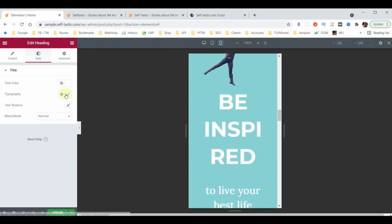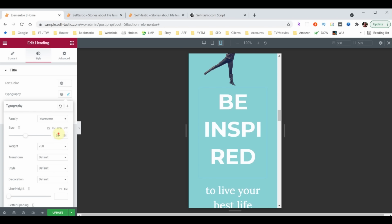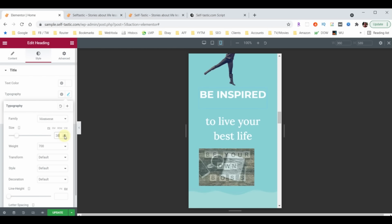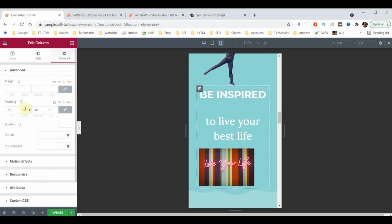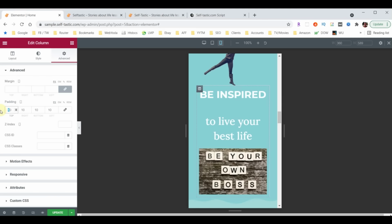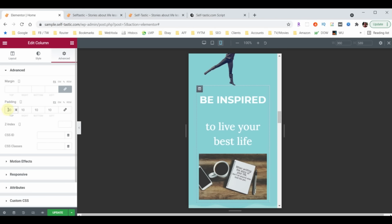Go to Style, Typography. We'll set the font to 40. It's still wrapping, so let's move it down. Now it doesn't wrap. So now it's at 38. Now that's a little bit close at the top. So let's go ahead and go back into our padding on that. We'll disconnect these, and let's set the padding at the top to say 30.